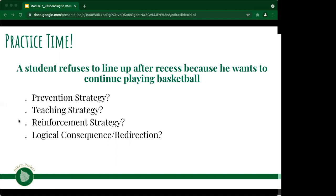One strategy could be reminding the student 5 minutes before lineup, letting the student have more time to play basketball at the end of the day or during free time if they line up when asked the first time. The expectation can be set that the basketball will be taken away for the following day if they continue to refuse to line up. Or they can line up and get the basketball the next day.